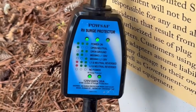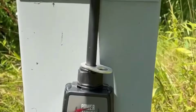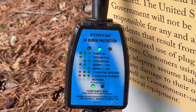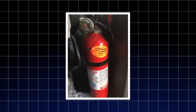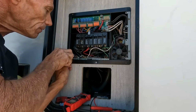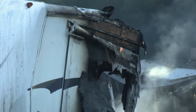Using surge protectors and energy management systems provides additional safety when connecting to campground power supplies. These devices protect against power fluctuations that might damage your electrical system or cause shorts. Always keep working smoke detectors and fire extinguishers readily available as a final safety measure. Through diligent maintenance and professional installation, you can greatly reduce the risk of dangerous electrical fires in your RV.